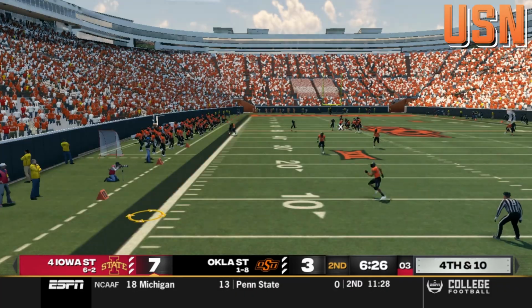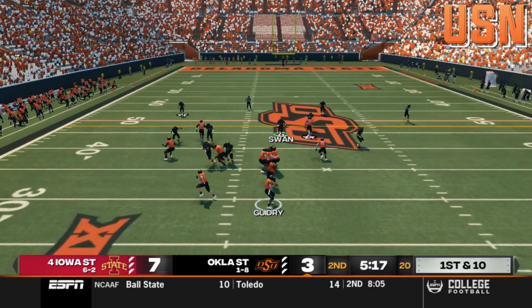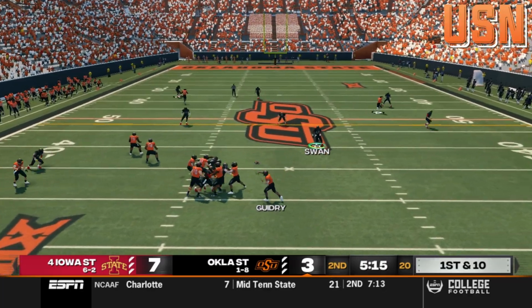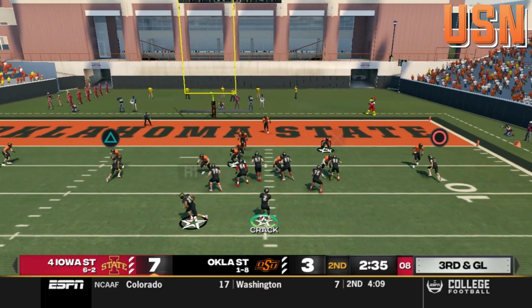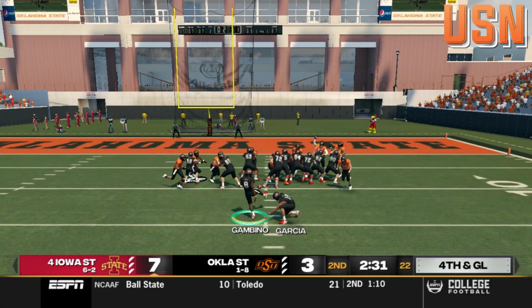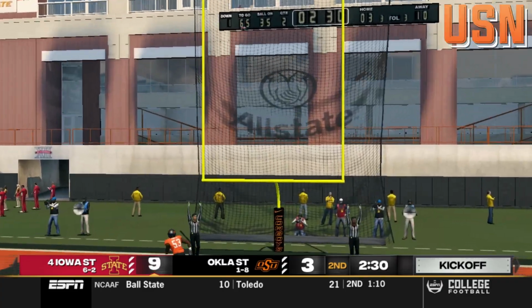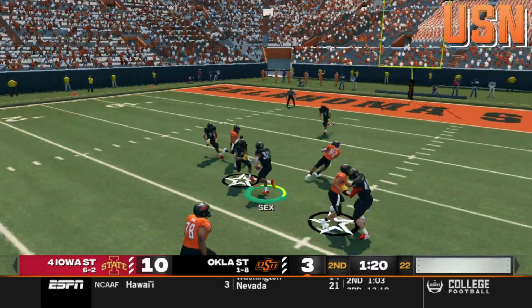We do go three and out after getting the ball back, but we pin them down here inside their 10-yard line. And a couple plays later, their quarterback looking around to find an open receiver, and he cannot. It's going to be Douglas Havoc with an awesome interception right there, really setting us up with some great field position. They do, however, make a great defensive play of their own, and we are forced to go for a field goal here as well. We are back in front by a full touchdown now.